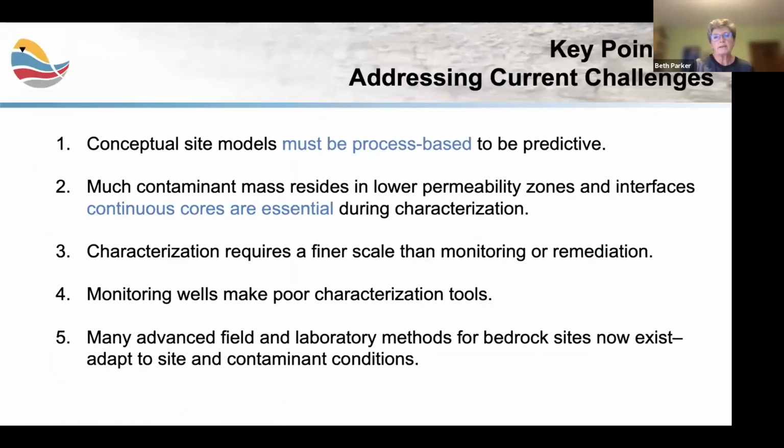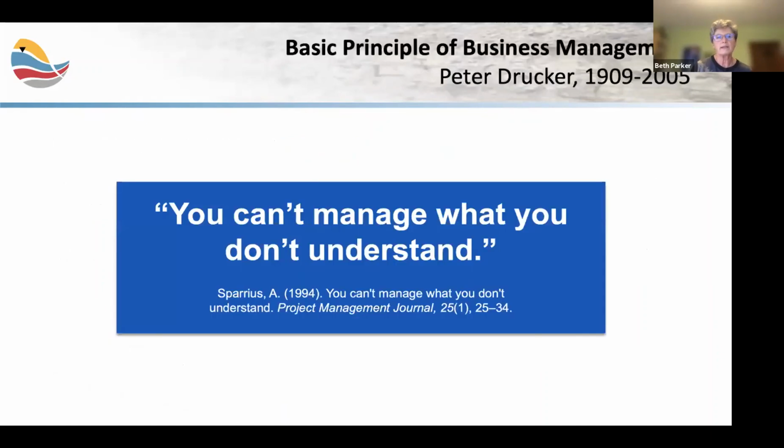So some key points to think about as we continue to address these hydrogeologic issues. Our conceptual site models that we use to inform our decision-making have to be informed at the process scale and over multiple scales. Cores are an essential tool for helping to inform the processes as well as higher resolution characterization data sets before we commit to a monitoring network or structure. And the good news is over the last 20 years or more, the number of tools and methods available for studying bedrock sites has increased greatly.